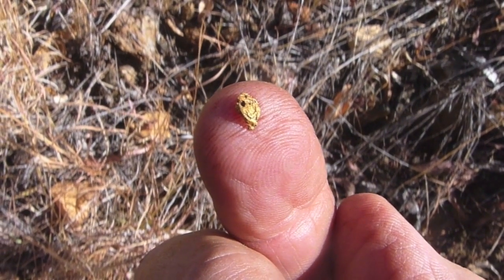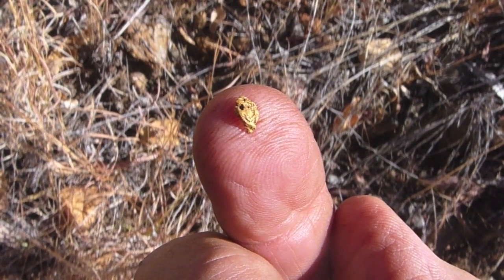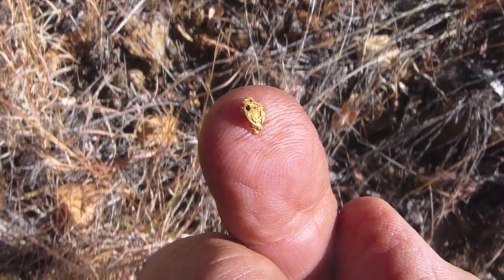But what we'll do is work up this gully and see where this gold came from. Maybe we'll be rewarded with another nice little piece.